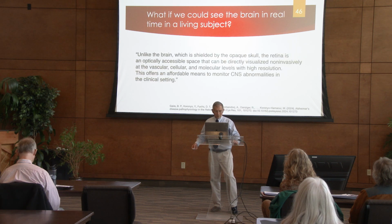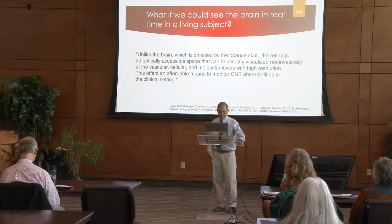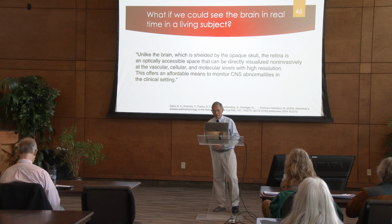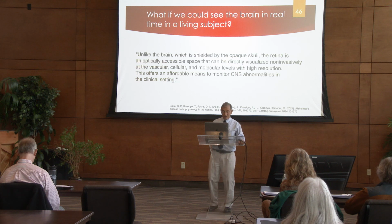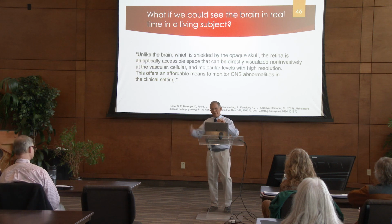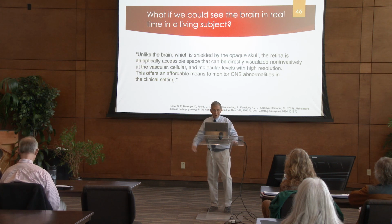Unlike the brain, which is shielded by an opaque skull, the retina is an optically accessible space that can be directly visualized non-invasively at the vascular, cellular, and molecular levels with high resolution. This offers an affordable means to monitor CNS abnormalities in clinical settings. But is the retina affected with amyloid plaque the same way the brain is? We want to find out.